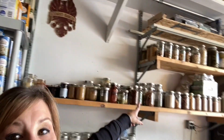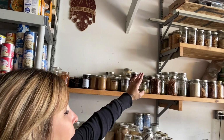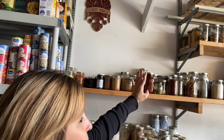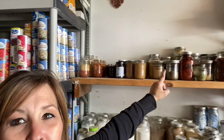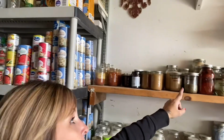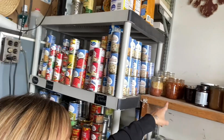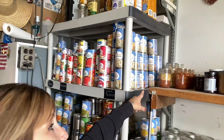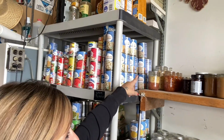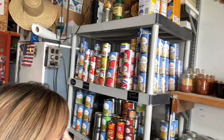We have dehydrated stuff up there. We have noodles and beans and oatmeal and rice. And then I put my seasonings up here instead of in Lauren's pantry. That just works out nice. And then I have my applesauce. We have hamburger soup, and then I also can up hamburger. And then we have potatoes in the back. And we have jellies and jams and all of that there.